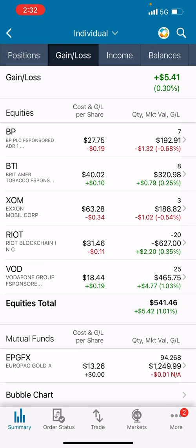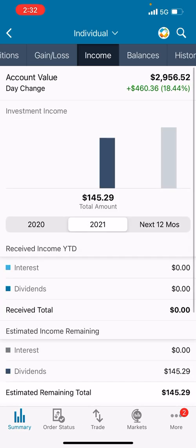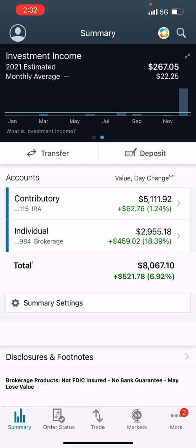Down a little bit in BP. British Tobacco made some money. So you can see our funds are doing all right. You can see our dividends that got added in after we purchased more. Now we're up to $22 a day, or $267 from now to the end of the year. That'll be up about $100 from now to the end of the year after my other two purchases go in tonight.